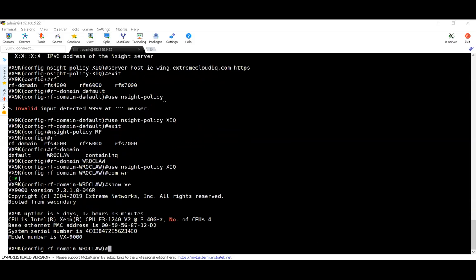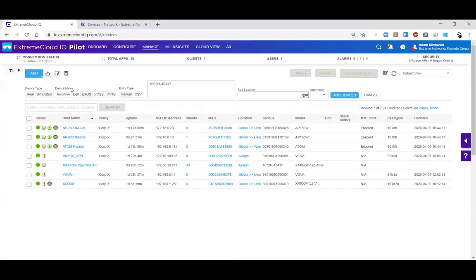Let me go and do some show version. I have it here, the serial number. Let me switch to the browser. Okay, so add, quick add device, wink, just paste the serial number, then the MAC address. I will copy and paste, but you have to stick to the format without dashes. And what I'm doing here, I'm adding a wink OS on the VX, on the controller, okay?